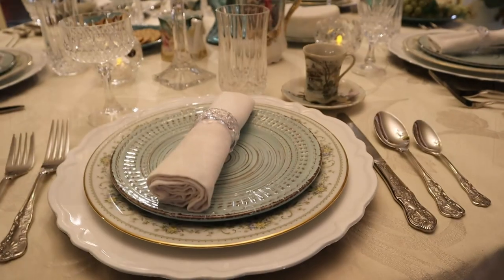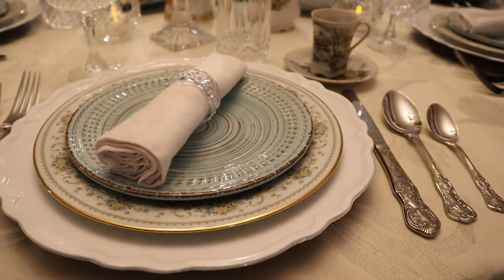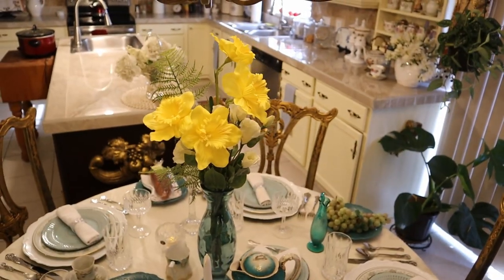Folks, come on over for those March babies. We're doing the birthday table for March. March, aquamarine, and daffodils. Right here on My Take on Home and Garden.